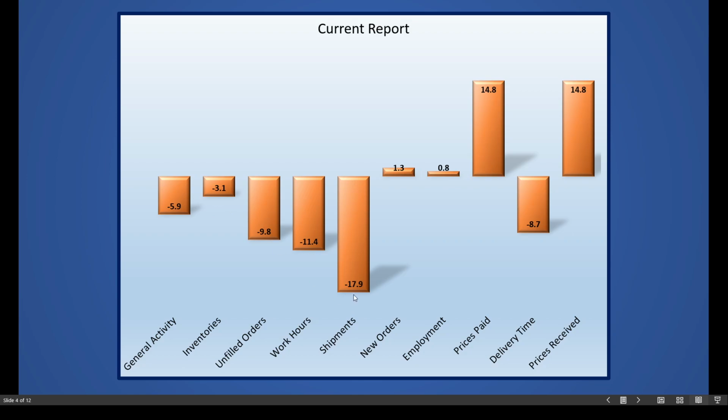Shipments down 17.9. The bright spots, prices paid, prices received, and they're very close. They're actually identical numbers. This is important because what has happened in the past is that prices paid, these are the prices that manufacturers have to pay for raw materials, was significantly higher than the prices received, the amount of money they were able to receive from the consumers.